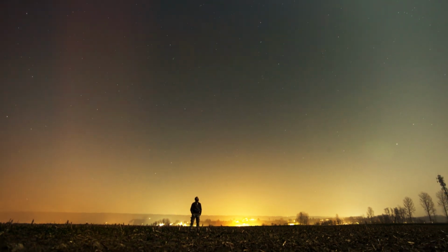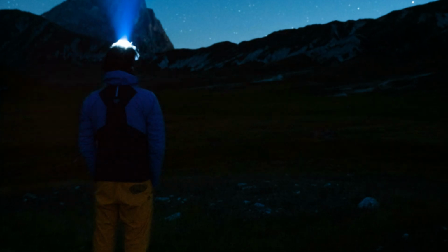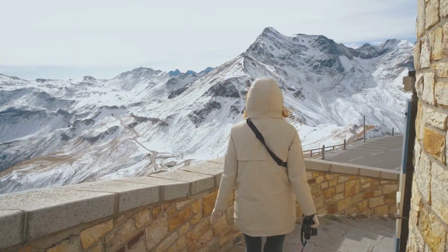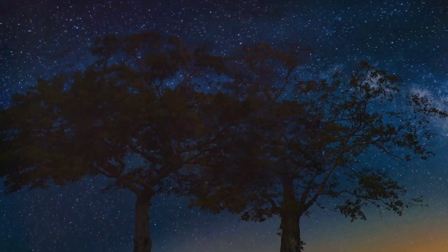Imagine standing beneath a vast star-strewn sky, the air crisp and cold, your breath misting in the moonlight. Drawn by the allure of the aurora, you venture to the far reaches of the globe. But how do you know when and where this elusive spectacle will appear? The answer lies in deciphering the subtle cues that herald the aurora's arrival.